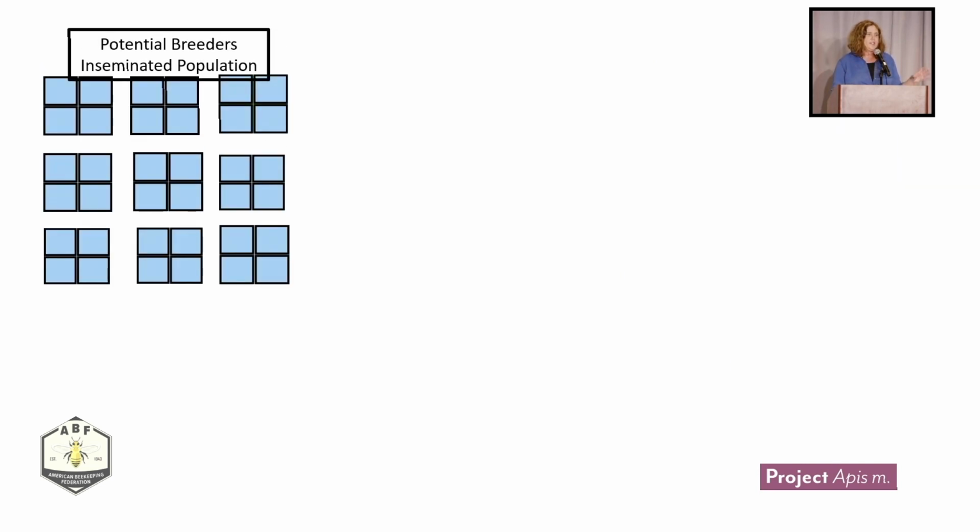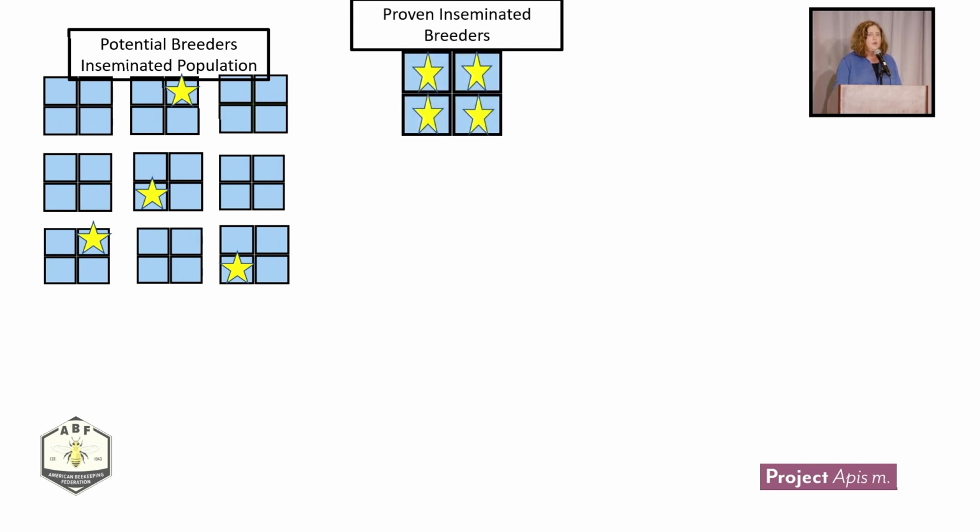So I wanted to put together a slide to illustrate how it works. So we start out with the inseminated queens, and these haven't really been selected yet. Let's say they're brand new. Over time, some of them inevitably become star performers, and those then become the proven inseminated breeders. So these populations are kind of interchangeable. The proven inseminated breeders can be with the potential breeders, or the potential breeders can be promoted.